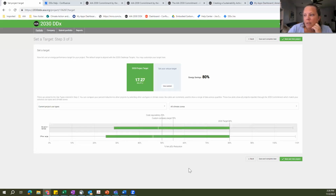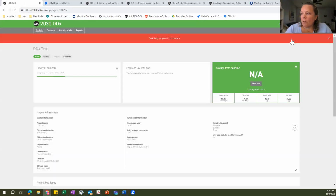And here we have a little box and whisker graph. So you can see this is education general and office and compare the overall. Within this graph, you can see what other projects are similar to yours in this project type and how those are performing. This is what your target EUI would be. And then we're going to save and move on.